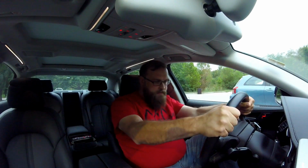The steering feel is good. The steering wheel is beautiful. I love the way I can hold the wheel. It still does have paddle shifters. I didn't use them too much because I felt like I was chauffeuring my 8-year-old daughter around earlier.